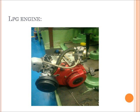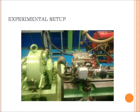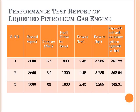This is the representation of the LPG engine which is adapted with the vaporizer, adapter, and regulator. This is the experimental test bed setup for calculating the performance of the LPG engine. Performance test report of LPG engine.